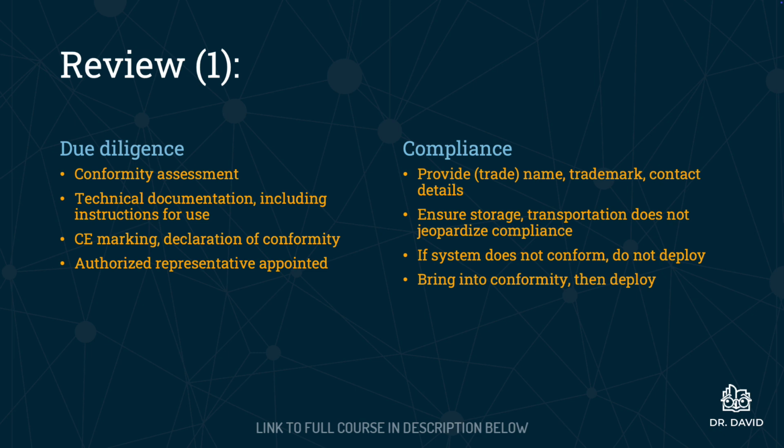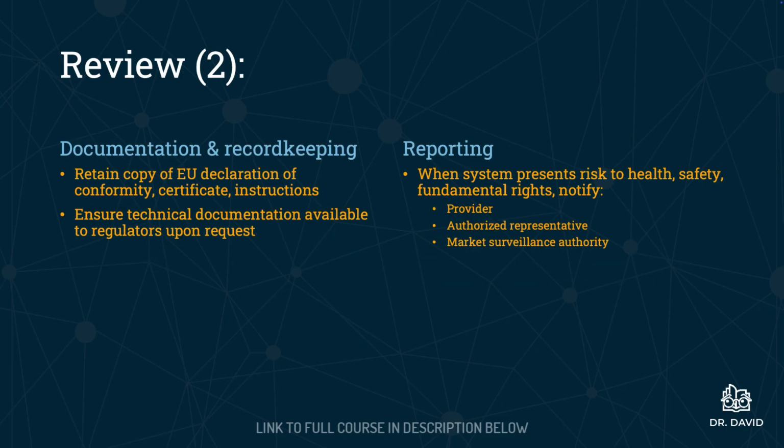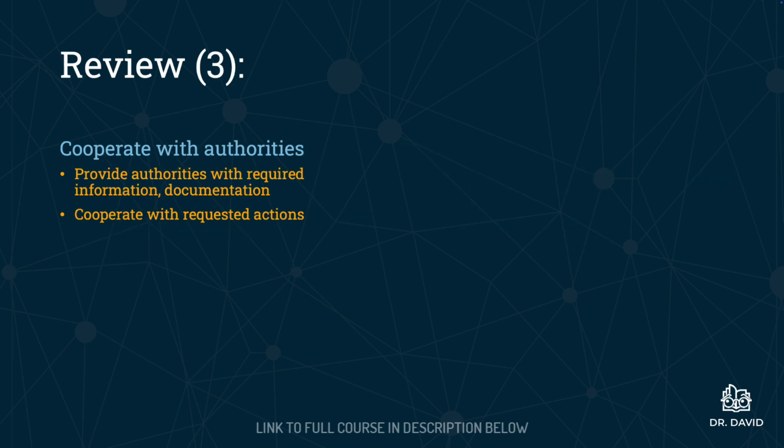If the system does not conform, it must be brought into conformity before it is deployed. Concerning documentation and record keeping, this involves retaining a copy of the EU Declaration of Conformity, certificate, and instructions. Technical documentation must be available to regulators upon request. And if the system presents a risk to health, safety, or fundamental rights, the importer must notify the provider, authorized representative, and MSA. And finally, importers must cooperate with authorities as required.